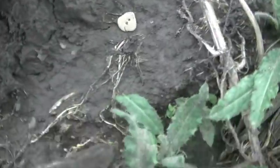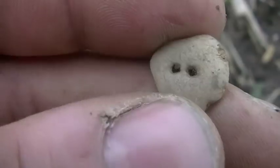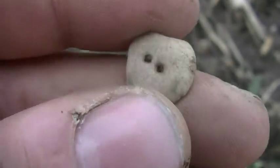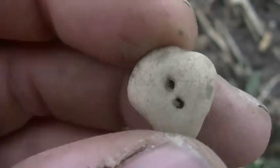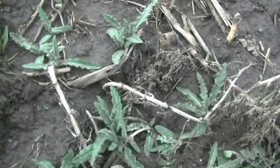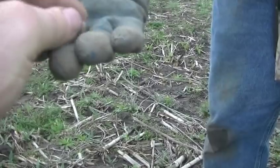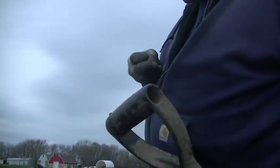Okay, for you Indian artifact guys, I already picked this up and looked at it. Surface find. Feels like it's stone. It's got two holes in it. Never seen an Indian artifact with two holes. What do you think? You think that's stone? Is that a button? Yeah, or something. Did it come up? No. It's just a surface find? Yeah.